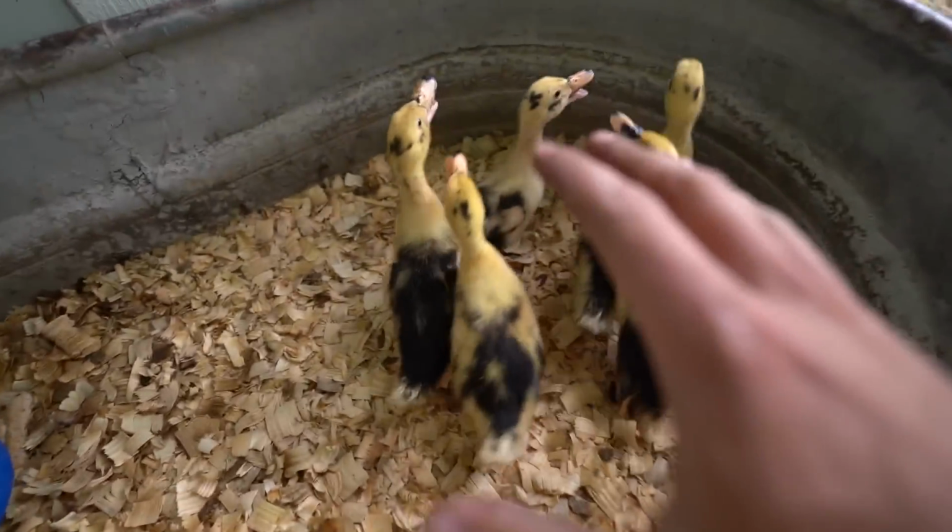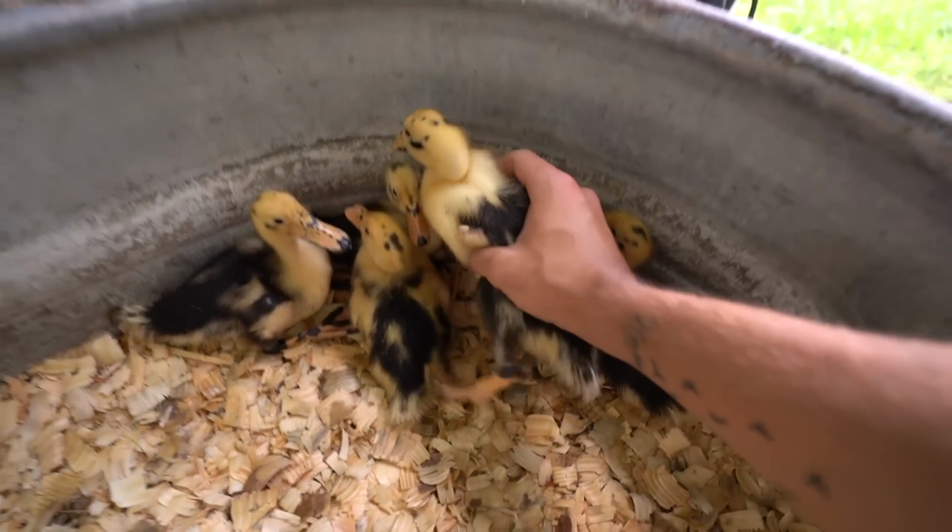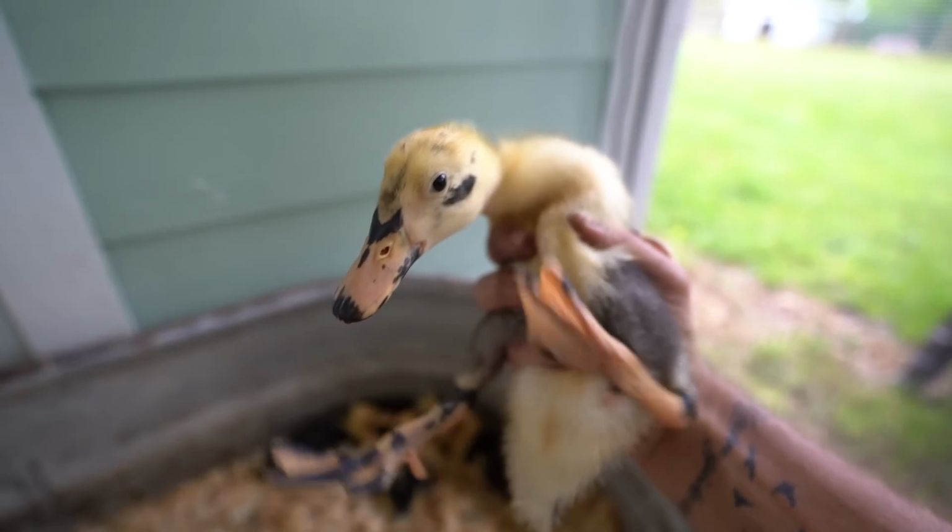And while we're in the backyard, let's take an update on our Araucana ducks. We have a bunch of ducklings, 5 to be exact. And by the way, they're much bigger than they were even the last video I showed them. Look at the size now. Like, holy moly. They're even bigger than my face this time.